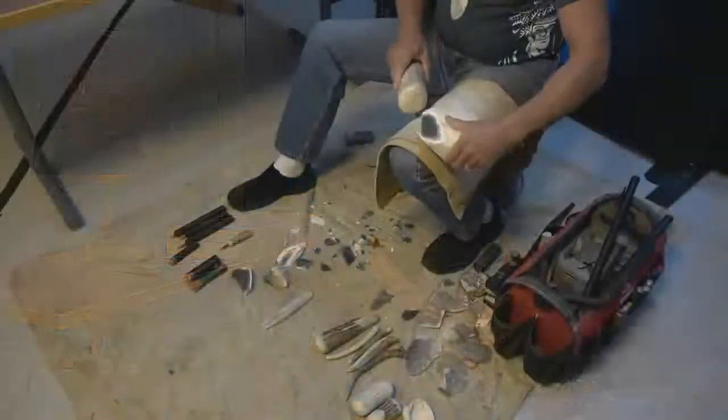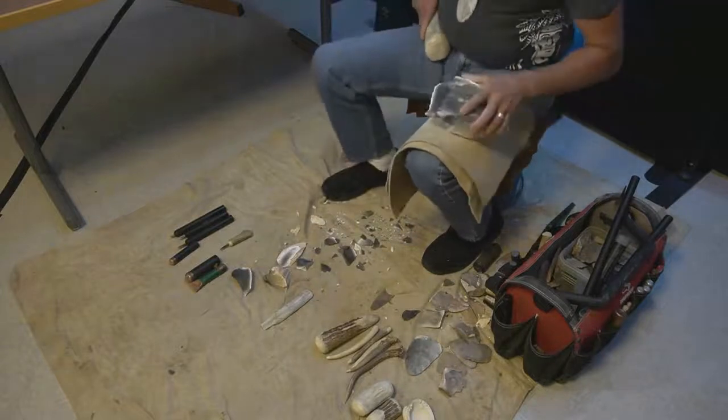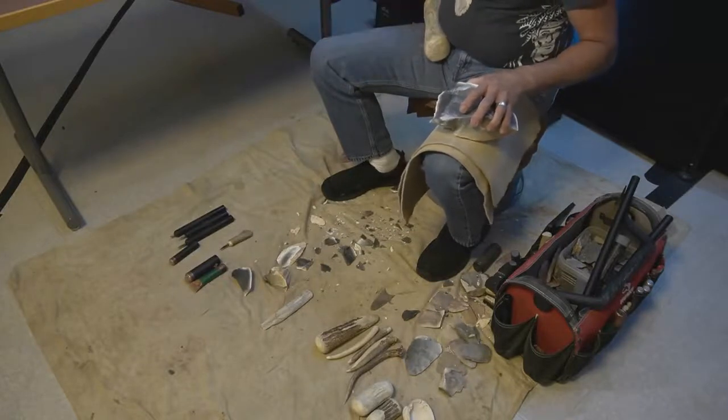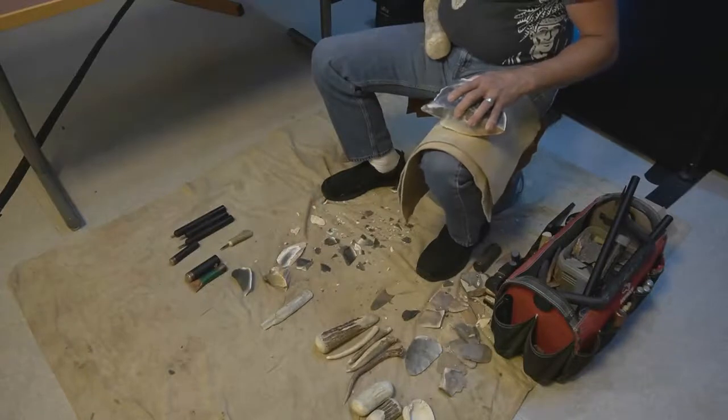People always ask, why don't you wear gloves? I do get cut. This is a blood sport. I used to wear gloves until I drove a flake in through my glove. So now you've got to get the glove off. That's the hard part.